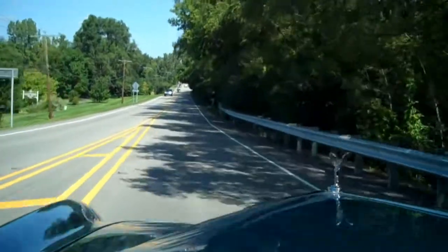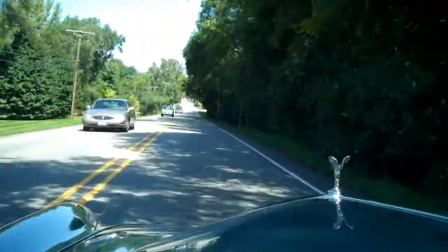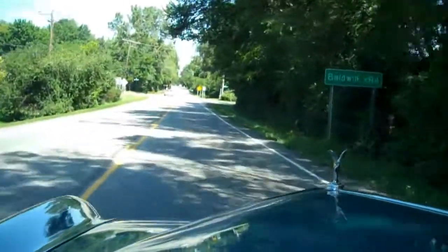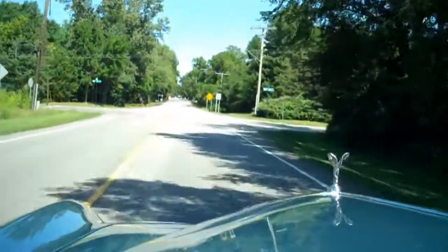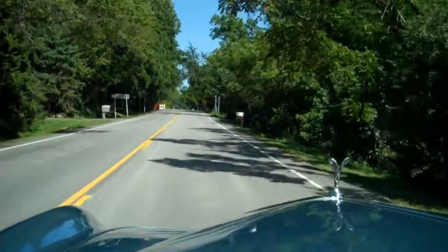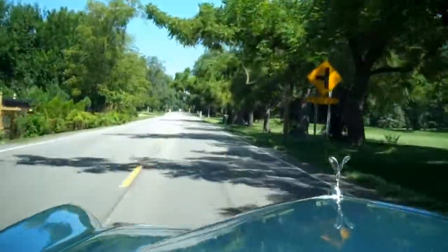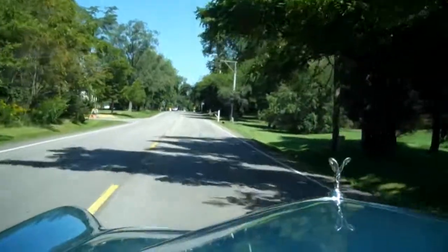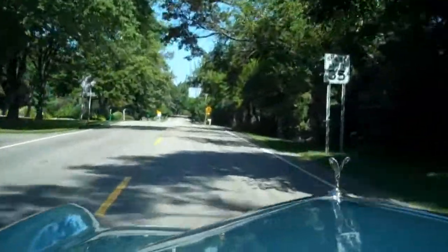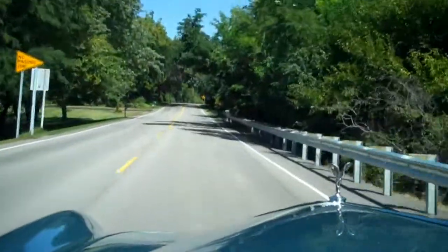This Rolls-Royce Silver Shadow, she's very smooth and very quiet. When driving these things, it's quite typical that the only thing you tend to hear is the leather creaking and the clock ticking. I'm sure you would agree, we're doing 40 miles an hour at this time, and she's very quiet and very smooth.